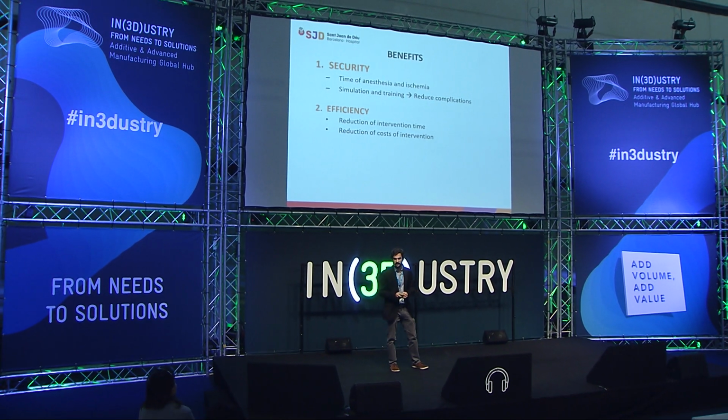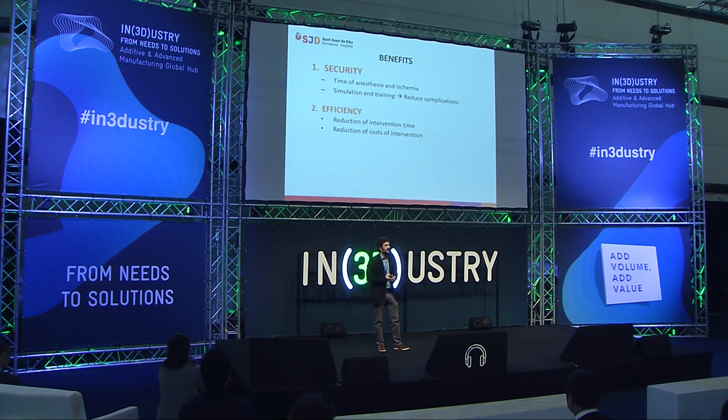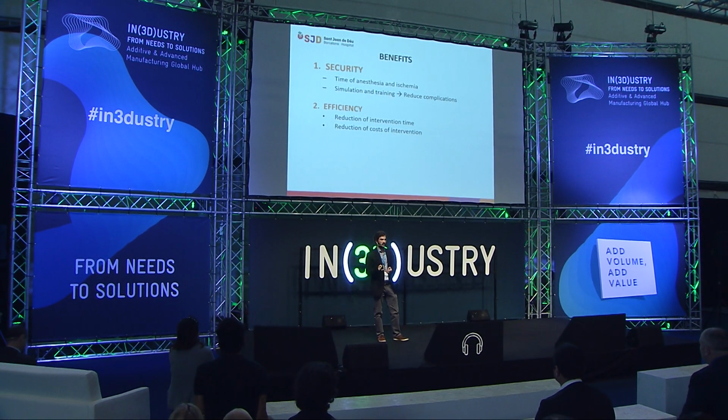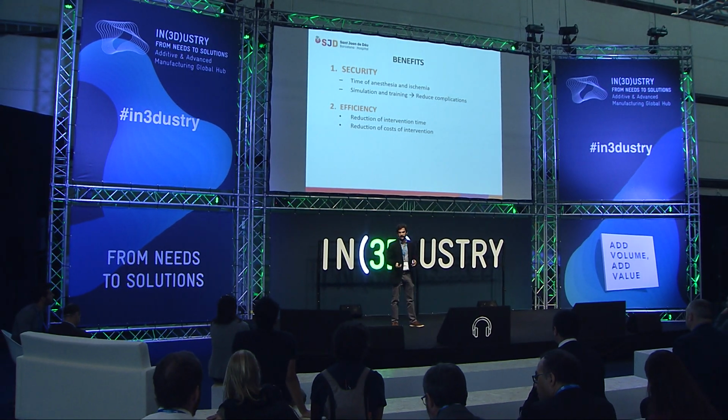Second, efficiency. You can reduce the time inside the surgery with all the professionals and reduce the cost of the intervention. Of course, there's an extra cost before the intervention. And finally, you improve the clinical outcomes.